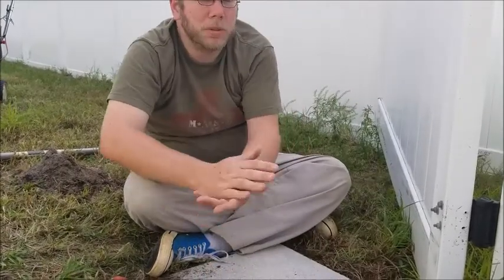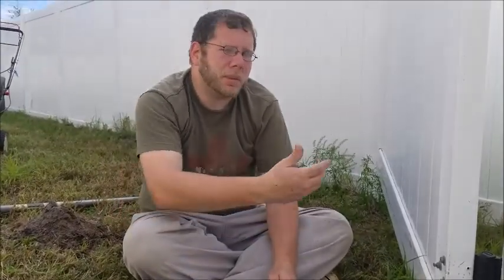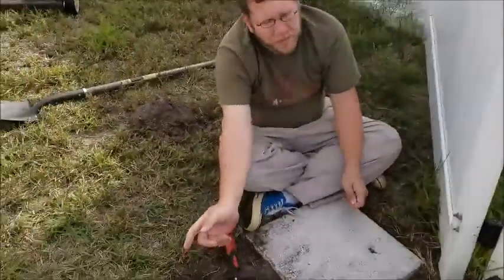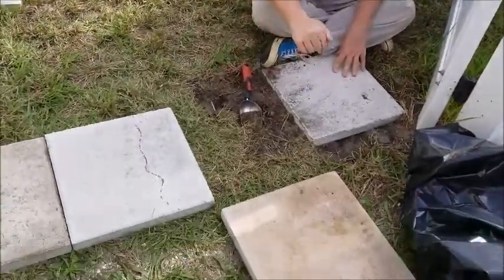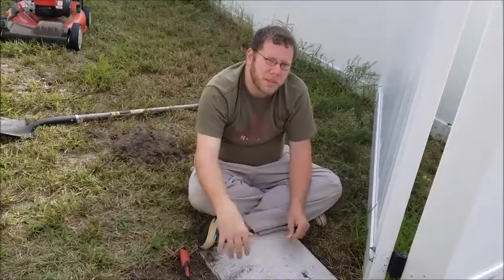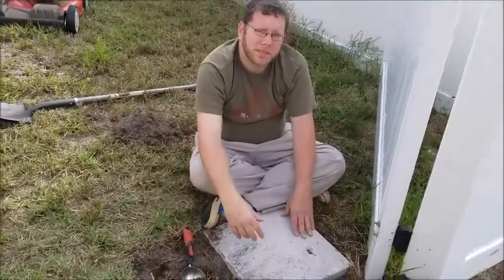So when we go to mow the lawn, there's times where we can't get into the backyard because the grass grows right here at this gate. And so what I'm doing is I'm putting these cement blocks in the ground to prevent that. That way it's easier for the gate to open and close, and then we don't have that issue anymore.